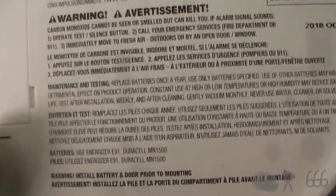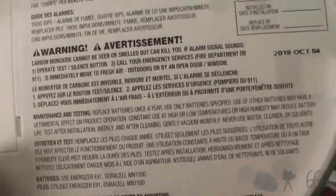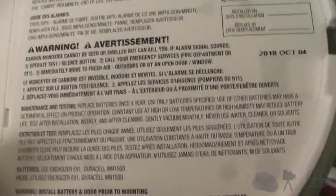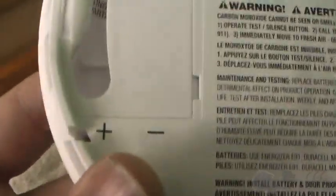You can pause the video if you want to read any of that. It's basically just your usual maintenance and testing stuff. Replace the batteries once a year. I wonder if anybody actually does that. Oh, I doubt it. I also see a plus and minus. I hope this one doesn't take 9 volts. And they give me double A's.